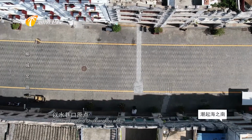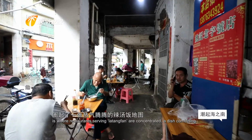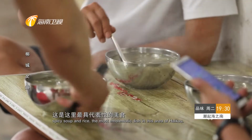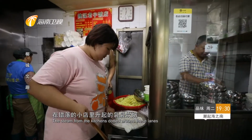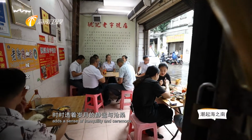Centered around 水巷口 and within a radius of about 1 kilometer is where restaurants serving 辣汤饭 are concentrated. A dish combining spicy soup and rice, the most emblematic dish in this area of Haikou. The steam from the kitchens dotted around these lanes adds a sense of tranquility and ceremony.